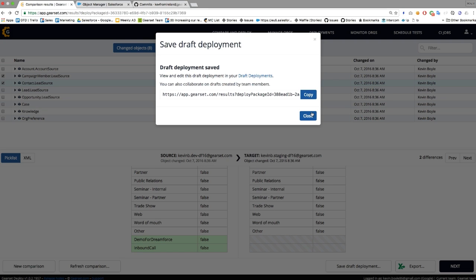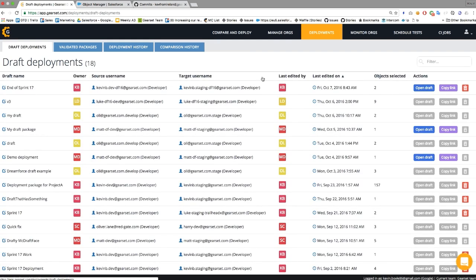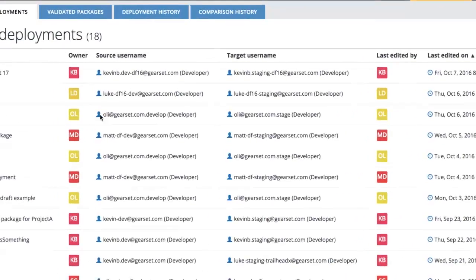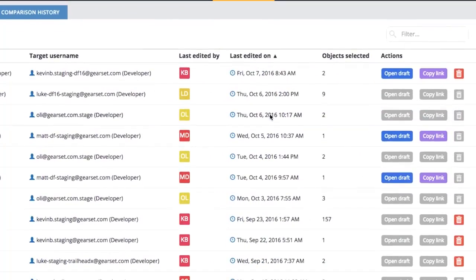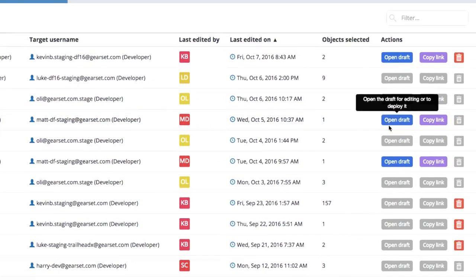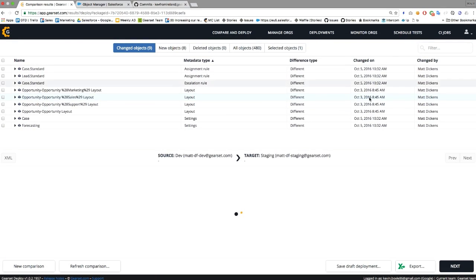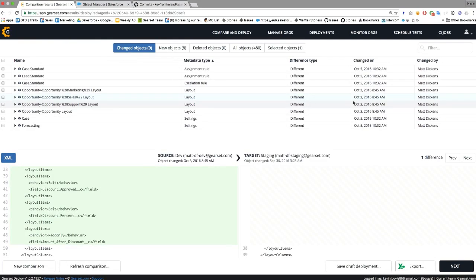We then have a URL, so I can give this URL to my colleague. They can go and add their components to the package before it gets reviewed by the release manager, or that's always available at any time over on the draft deployments, where you can see I've got a bunch here. So this one, in fact, was created by my colleague Ollie, but I don't have access to his org. This one created by my colleague Matt. I can click View Draft, and I'll be able to see that all of the things that he's got in his package ready to go, and then I can make additions to that and save it.